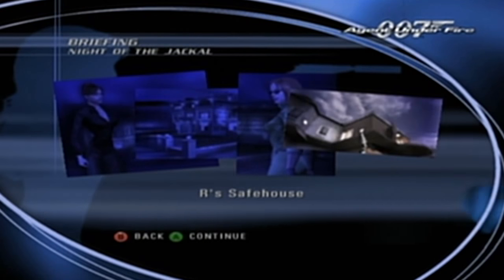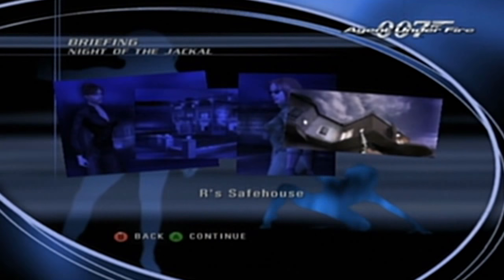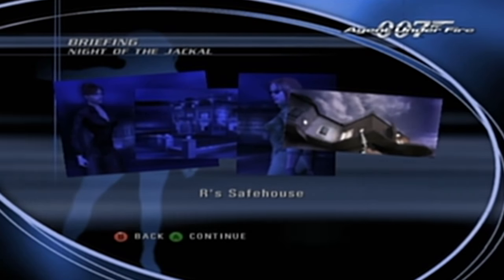007, I've secured a room in an upper floor apartment around the corner from the embassy. You'll have to get past a sniper on the tree-lined street to get into the apartment. I'll provide you with a device that will allow you to infiltrate the embassy.